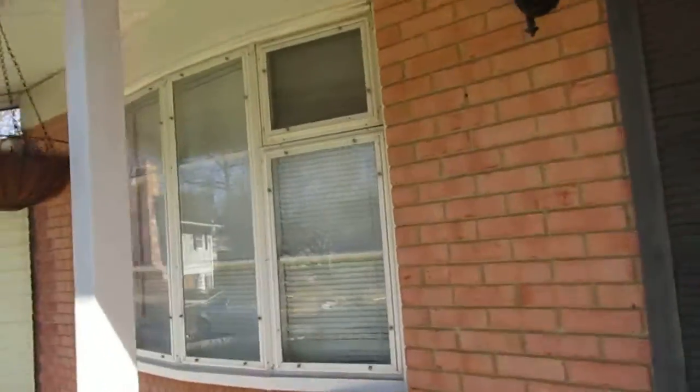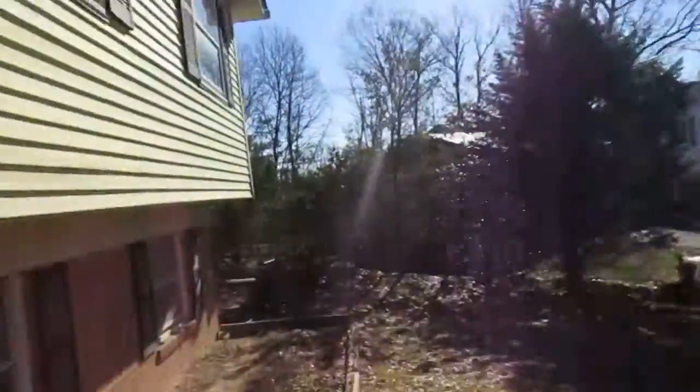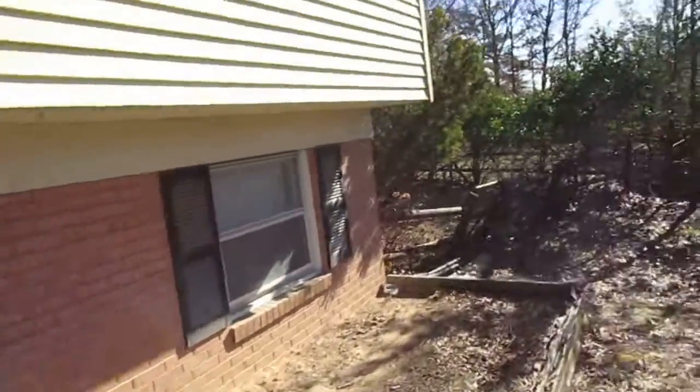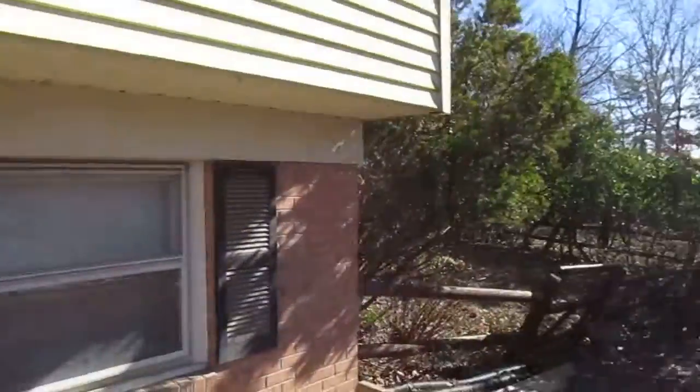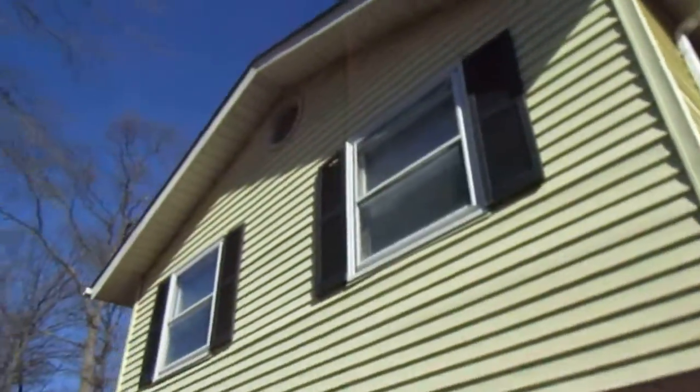These front windows here look like they are metal on the outside, wood on the inside. These ones look like they might be vinyl on the inside. Vinyl on the inside windows, and the upstairs windows look the same. It's kind of hard to tell for sure, but it looks like they might be vinyl.